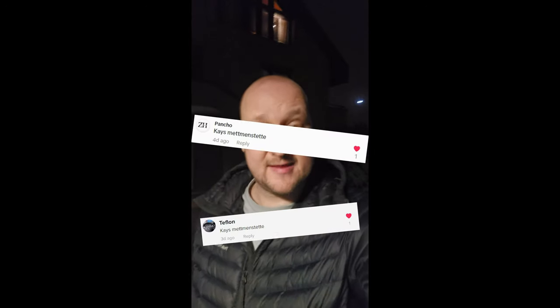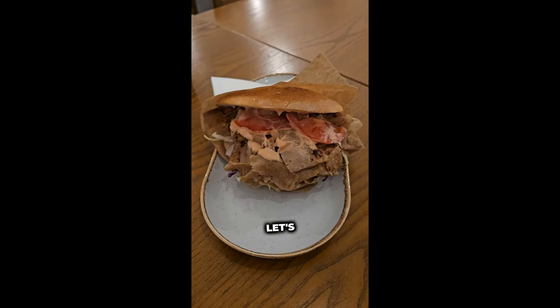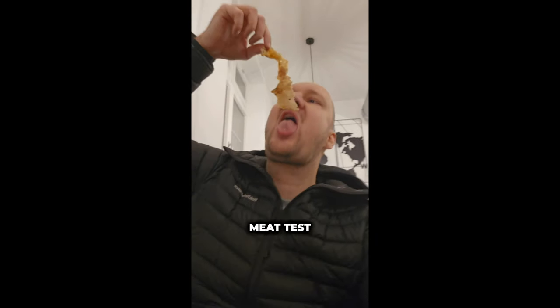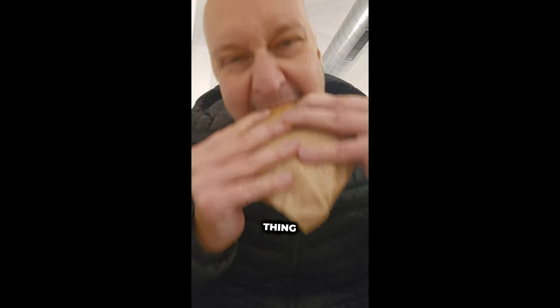We are searching for the best kebab in Switzerland. And you said, guys, in Mettmenstetten. Let's go. Let's head straight into the kebab. Here it is. Bread test. Meat test. And now, the whole thing.